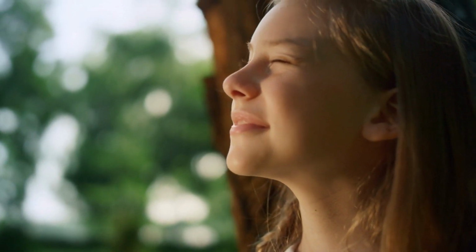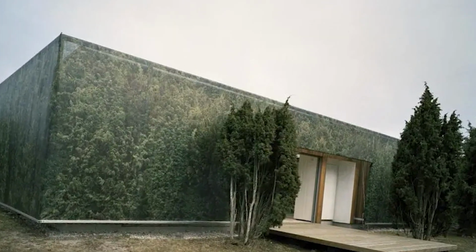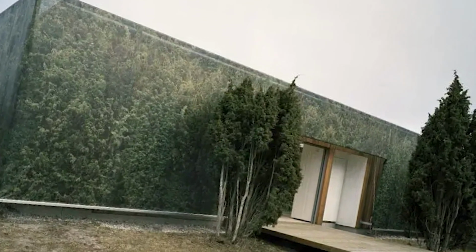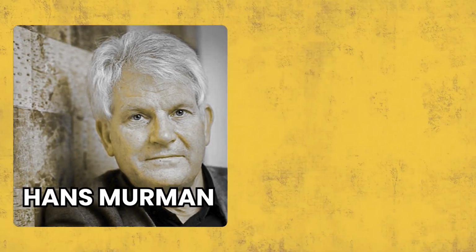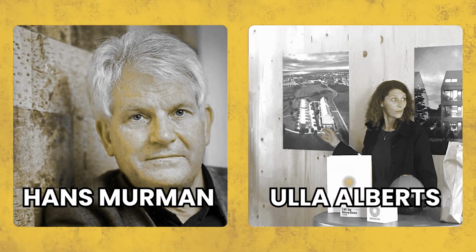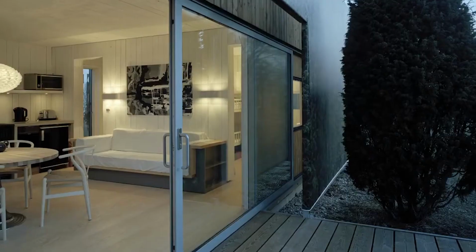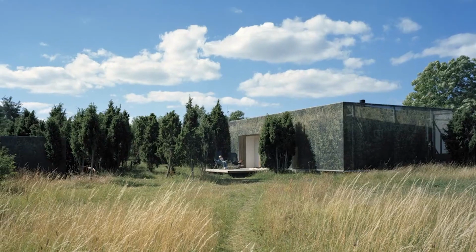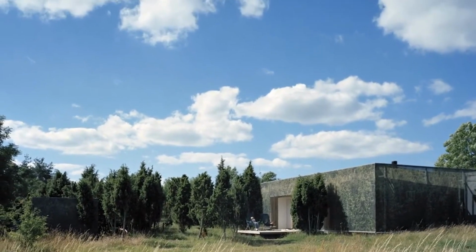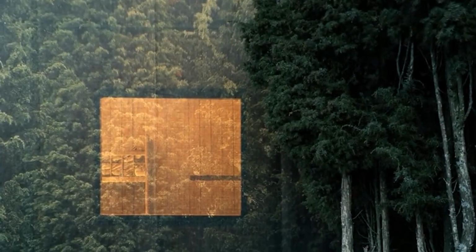Close your eyes and picture a wooden cabin that blends in so seamlessly with its surroundings, it looks like a trick of the light. That's the magic of the Juniper House. Architects Hans Murman and Ulla Albert, the house's creators, cleverly achieved this by using a double facade. The actual wooden structure is wrapped in a special vinyl cloak, printed with images of the juniper trees themselves. It's like a clever camouflage technique, making the house appear as an extension of the forest itself.